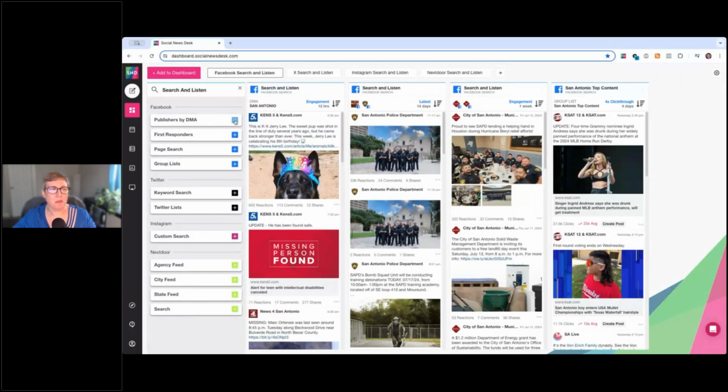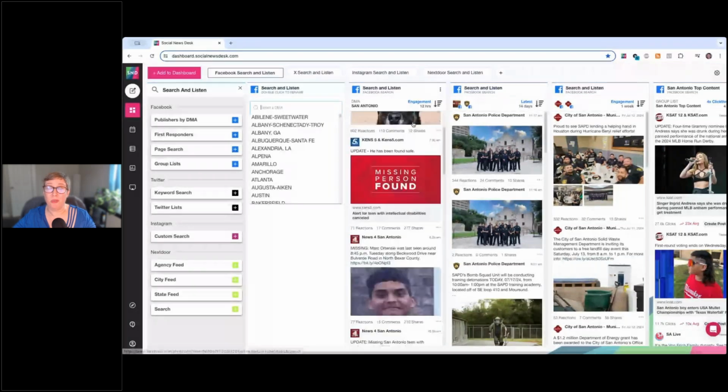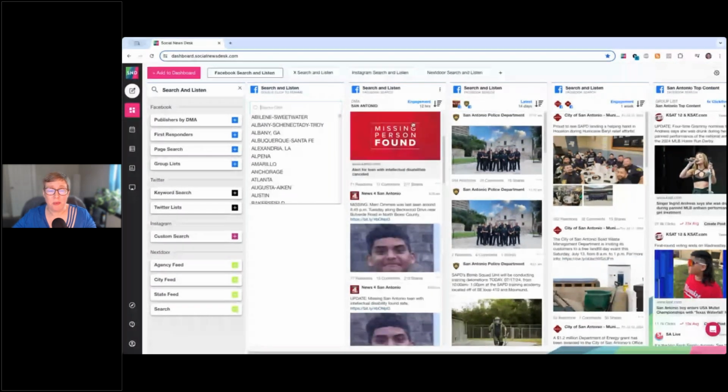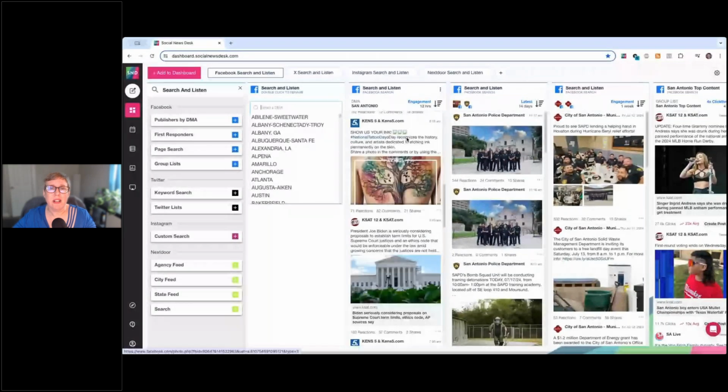I'm going to click on Publishers by DMA, and you'll see a search bar here that allows you to search through any of the 210 Nielsen designated market areas. You can see here on the right, I have San Antonio set up where I live, and I have this sorted by engagement over the last 12 hours. So this is a really great way to see what's happening really now in your community and see what's popping with the folks that are in your community or in a different market.